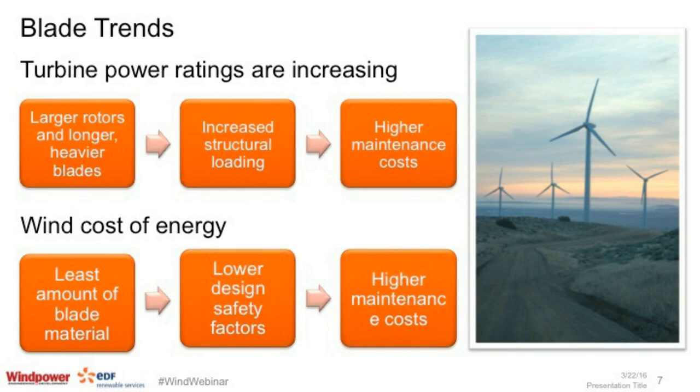The other major trend worth considering is looking at the wind cost of energy. Obviously, we're applying the least amount of blade material to blades to get the work done to make it a cost-effective proposal as far as a wind turbine goes. The design factors are going lower. There's not as much margin, and that leads to higher maintenance costs as well.